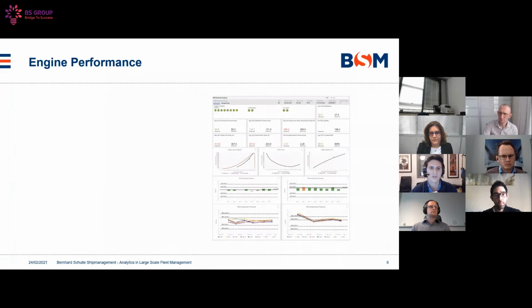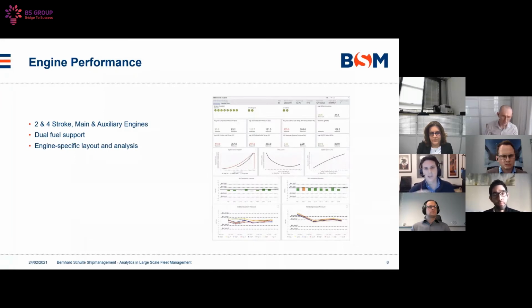Likewise, in engine performance, we are able to assess the performance of all types of engines, two-stroke and four-stroke, inline, V-type, as well as dual-fuel engines. The way that we've structured everything, we take into account, based on the digital twin, of course, that I mentioned before, the exact engine type, its layout and everything, so that the crew is only needing to report exactly what is required. The results are presented in way of a dashboard, again, benchmarking against the digital twin that we mentioned before. And there are always long-term trends with limits that, again, trigger alerts to the system that we mentioned before.